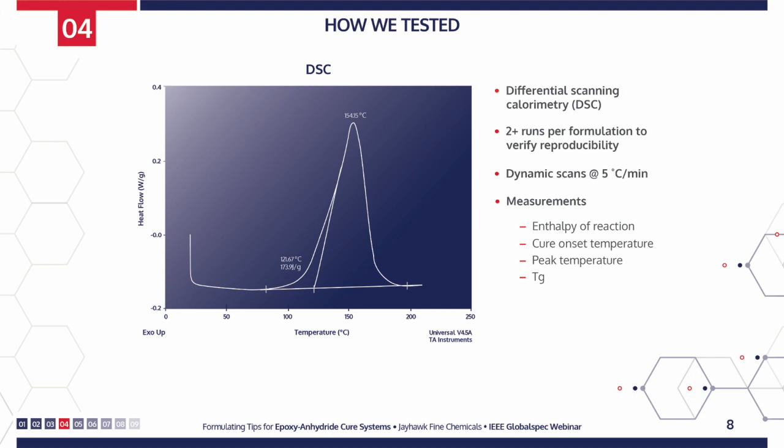The data for our study was generated via differential scanning calorimetry. We looked at 2 runs per formulation in order to verify reproducibility, and overall this was excellent. In some cases, if there was concern, we would add a 3rd run to validate the data.